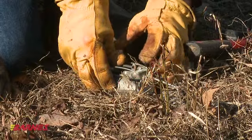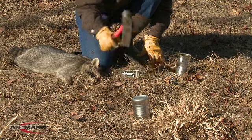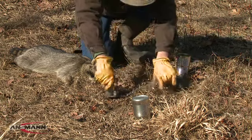Coons are very visual animals, so I want that sticking up so they see it. I don't want this hidden like a coyote trap. I want it very visual.